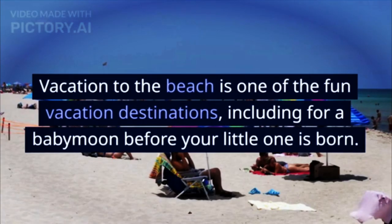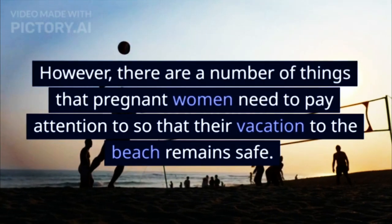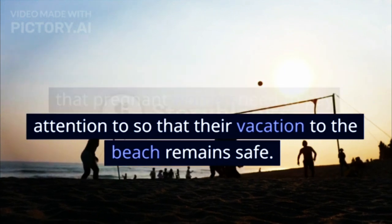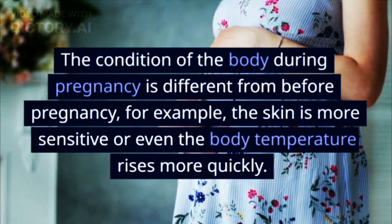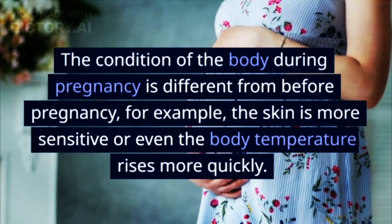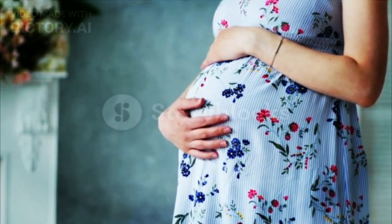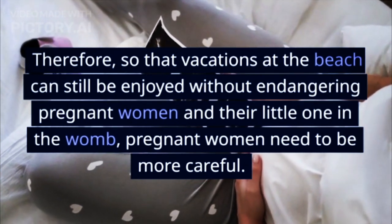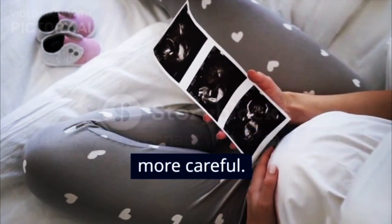Vacation to the beach is one of the fun vacation destinations, including for a baby moon before your little one is born. However, there are a number of things that pregnant women need to pay attention to so that their vacation to the beach remains safe. The condition of the body during pregnancy is different from before pregnancy. For example, the skin is more sensitive or even the body temperature rises more quickly. Therefore, so that vacations at the beach can still be enjoyed without endangering pregnant women and their little one in the womb, pregnant women need to be more careful.